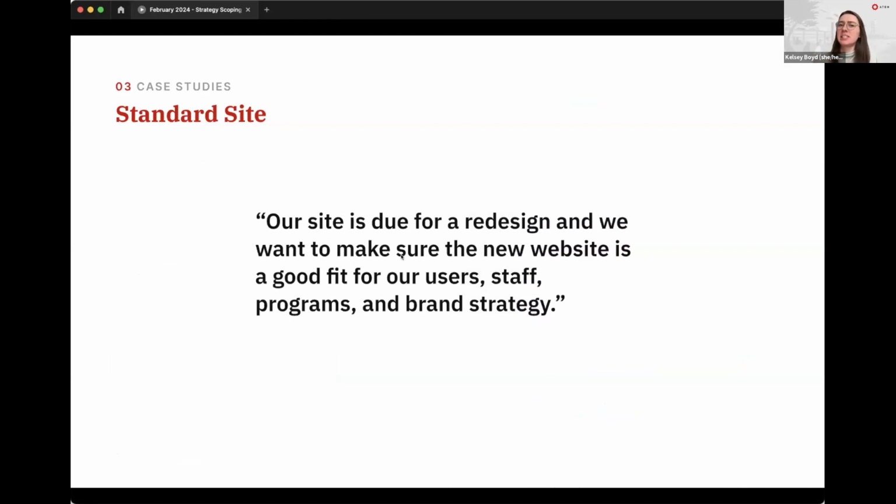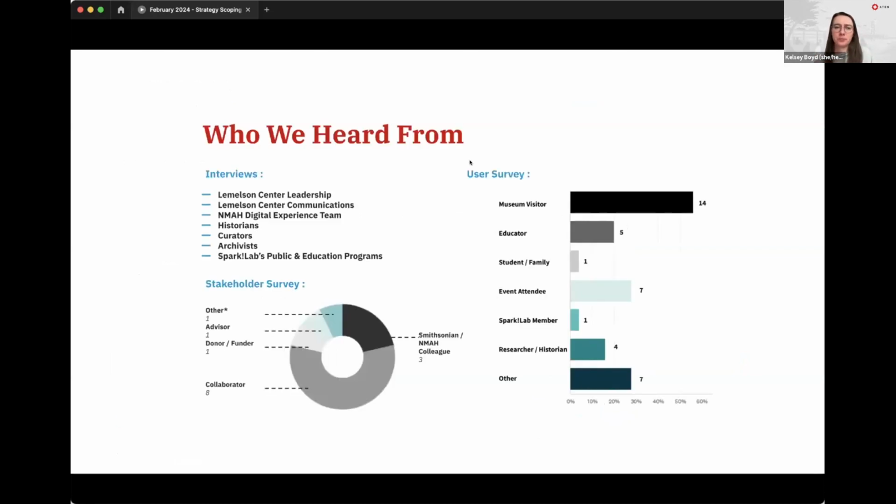What I would consider a standard site is anybody that is due for a redesign and wants to make sure the new website is a good fit for users, staff, programs, and brand strategy.